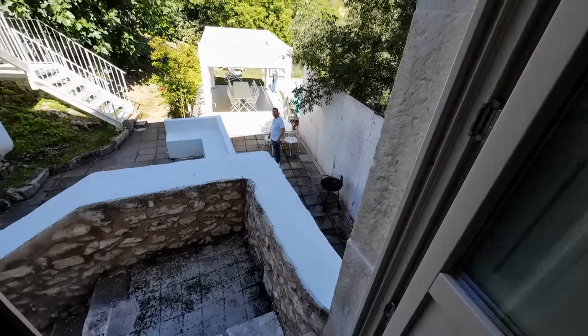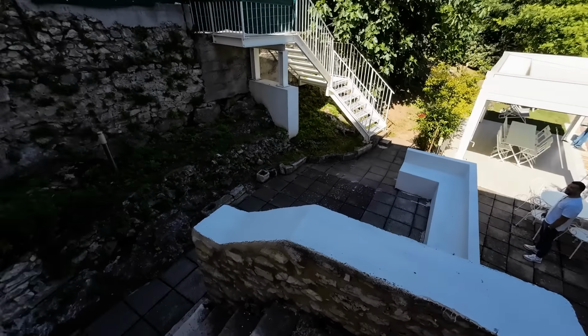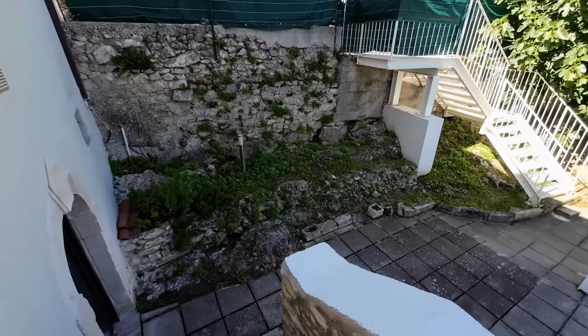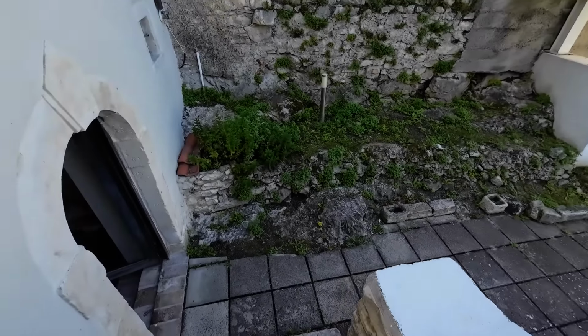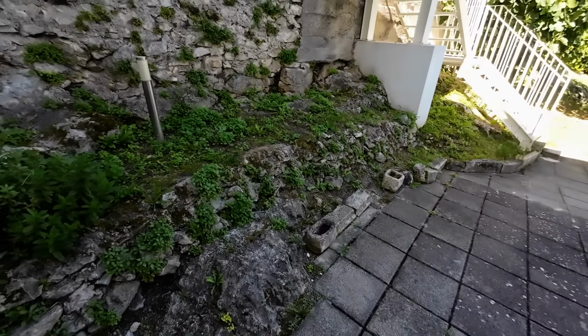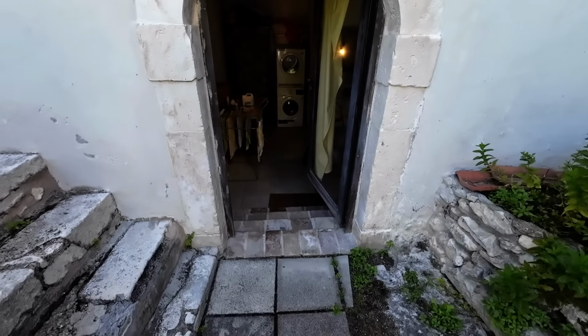And there's Domenico, look, and his famous wave. Nice little rock areas. I'm sure you could add some herbs and things like that to this. And let's have a look now. I will show you the rest of the garden shortly, but let's carry on looking at the things inside.